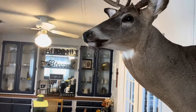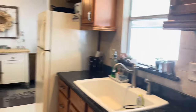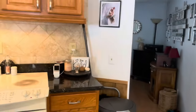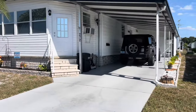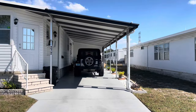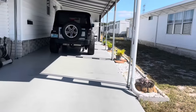It helps. There's our buddy the deer. Beautiful one at that. In any event, let's take a walk around the outside. All right, this is the outside of the house. You have a nice long driveway, high carport, big enough for 2 cars.